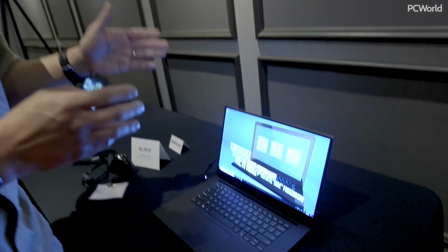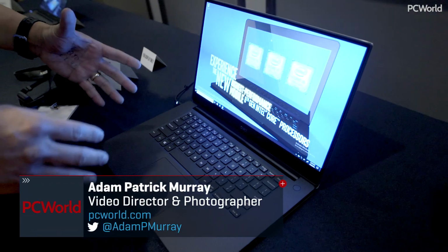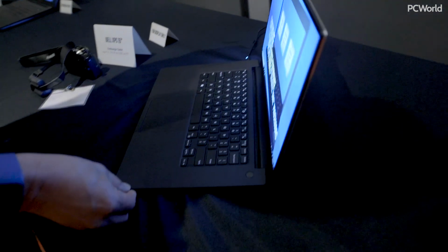Hey Internet, we have a surprise for you today. If you've been waiting for the next generation XPS 15, we have it right here. Wait, isn't this just what you reviewed? Yes, and actually Adam has noted correctly, this looks very similar to the current generation XPS 15.